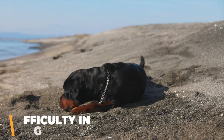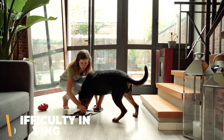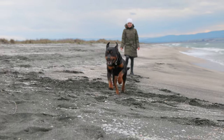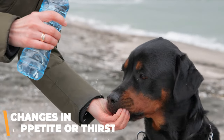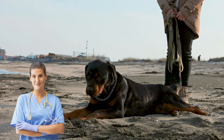If your Rottweiler seems to have a hard time getting up, laying down, or moving around in general, they might be overweight. Too much weight can cause joint pain and make it tough for your dog to move. If you've noticed that your Rottweiler is eating or drinking more than usual, it could be a sign of a weight problem. It could also be a sign of other health issues, so it's a good idea to see the vet.